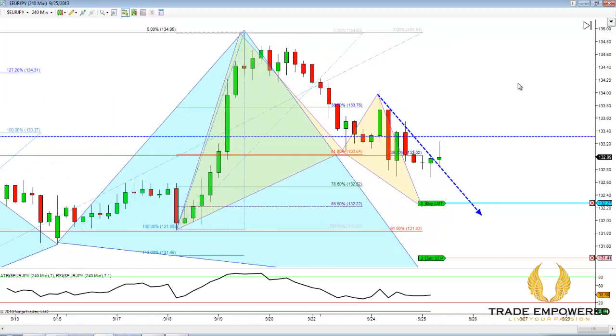But if we zoom in a little bit, we actually have a bat pattern on this pair as well. And what you'll notice, especially through this video, is that many of these yen pairs, many of these yen crosses, have the same pattern setting up. I know I have Euro Yen, Pound Yen, and Dollar Yen all with potential bat patterns setting up. And this is why you want to be careful with your exposure in the market. When you decide to set up your portfolio, you want to diversify it enough that you're not overexposing yourself in one pair. If you're trading Euro Yen, Pound Yen, Dollar Yen, New Zealand Yen, CAD Yen, Aussie Yen, Swiss Yen, usually those yen pairs move very similarly.